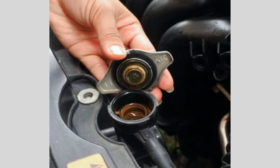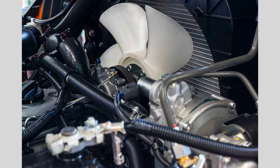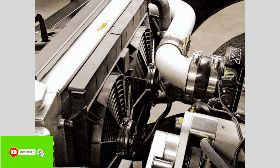Flush radiator. If your radiator is clogged, consider flushing it to remove any debris or sediment that may be obstructing coolant flow. Check water pump. Have your water pump checked by a professional to ensure it is functioning properly. Replace it if necessary.